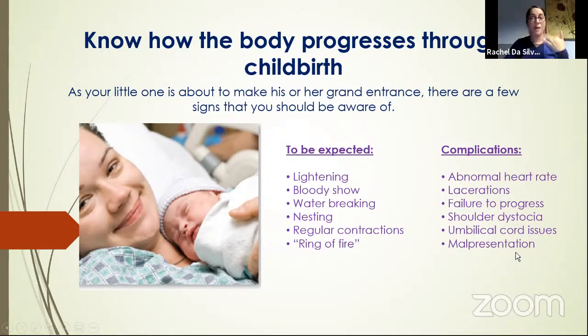Shoulder dystocia is when the baby's head comes out and then it kind of gets stuck. That's when they have to do some manipulation to get the baby out. Umbilical cord issues, let's say the umbilical cord's wrapped around the baby's neck, or if you're laying on your back like this, and then it clamps down on the umbilical cord.